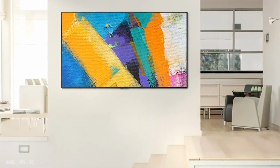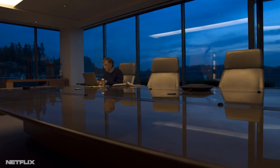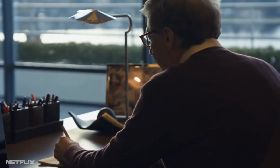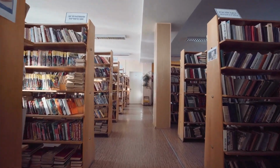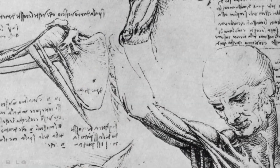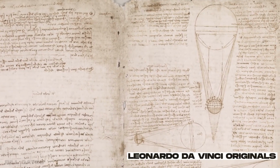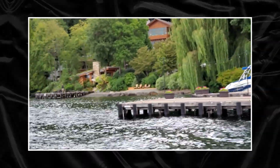For decoration, $80,000 worth of screens hang around the house, showing a digital rotation of different artwork to suit mood and taste. Naturally, you can also pick your own display, though not all the art in Xanadu 2.0 is digital. Gates' personal collection is worth roughly the same as his house and includes Leonardo da Vinci originals, though it's largely kept out of view. As for the extensive grounds of Xanadu 2.0, there's plenty to explore there too.